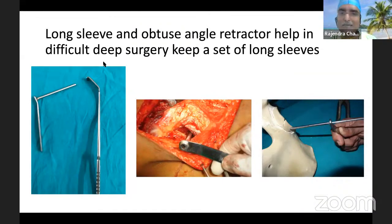A long sleeve and obtuse angle retractor is also very useful. These long sleeves are very useful, for example, in deep dissections of the sciatic nerve or the Kocher-Langenbeck approach, or wherever you want to put a bone fragment. So keep a long sleeve on it and then you can pin it with a K wire. In deeper tissues, the tissues would not entangle, even in the popliteal fossa, in deep dissections of the hip, anterior dissections of the hip.